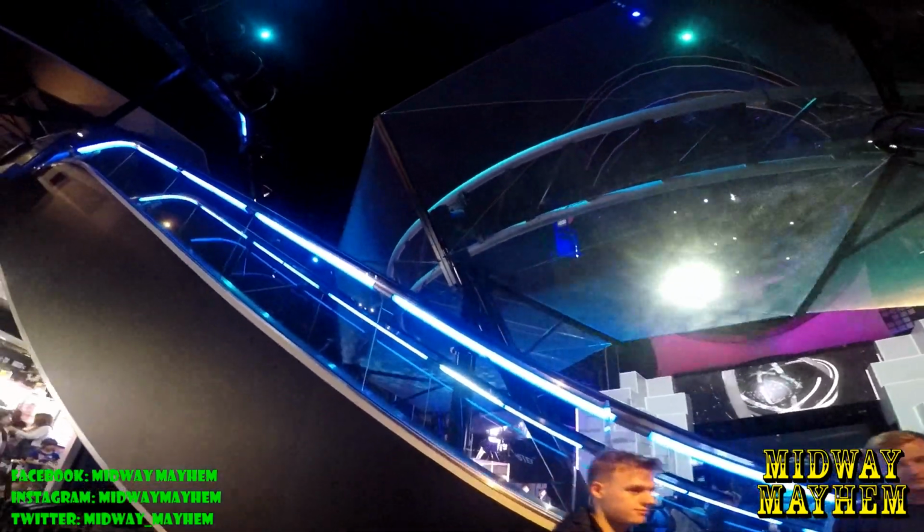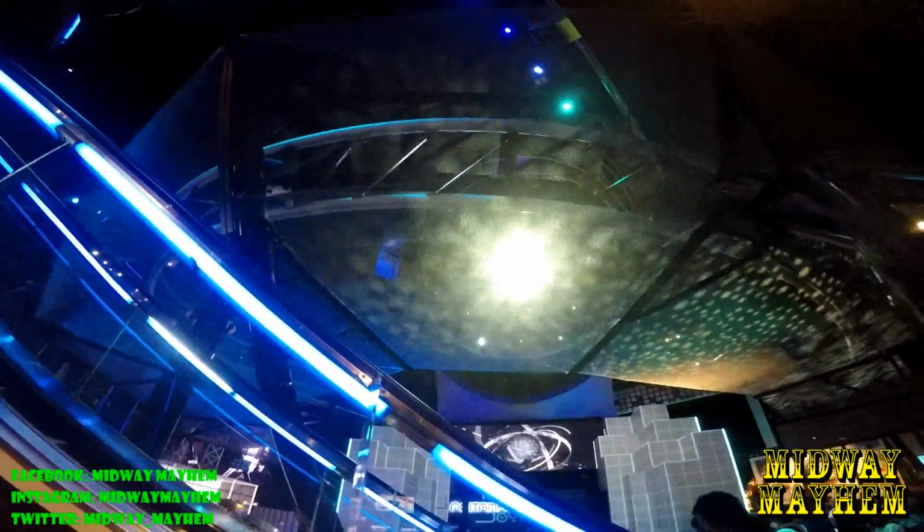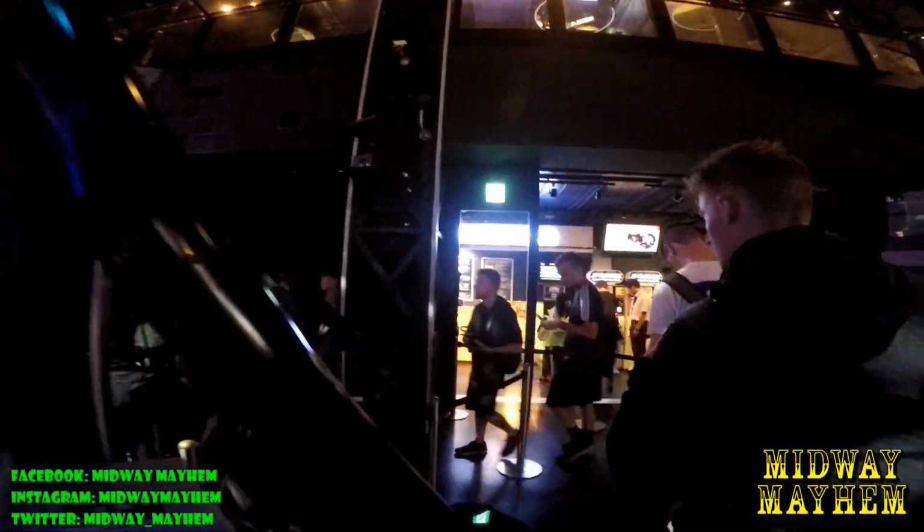All right, so we're here at Joypolis, and this is inside right now. There is a roller coaster right there. It's a spinning one, and guess what? It's got an inversion. Yeah.